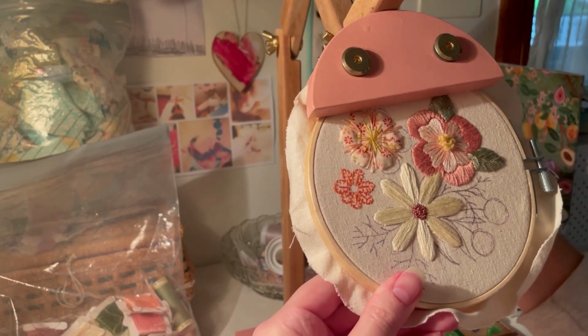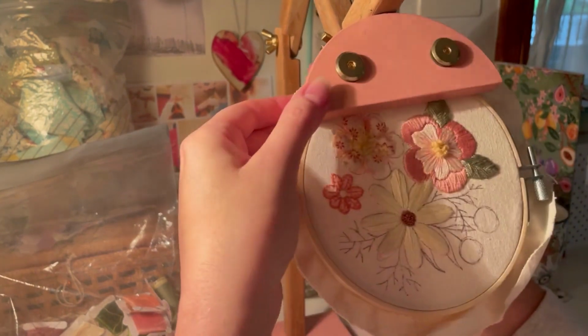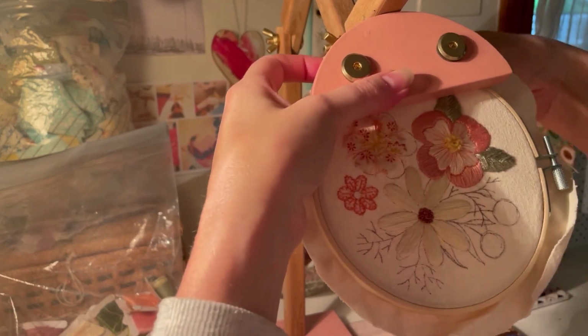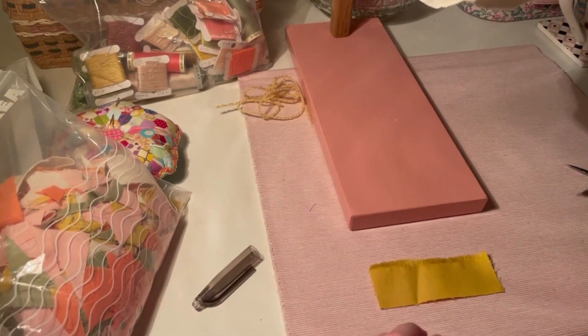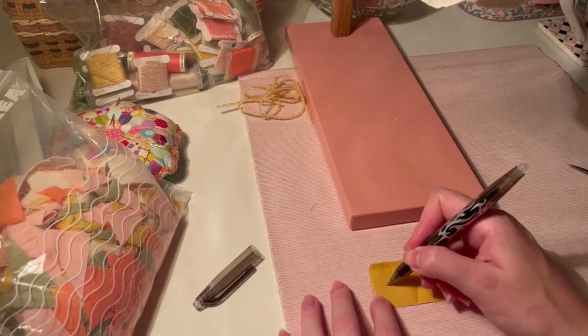As I finished one floral element, I would draw the next flower or leaf to the design with a friction erasable pen. This was my first time using this pen and I loved it. It was easy to draw on the fabric with, and I liked the fine line it created. To remove the ink drawing, all you need to do is add heat, such as using a blow dryer.